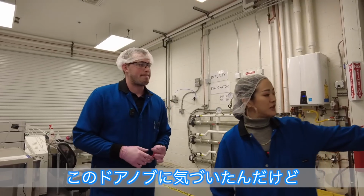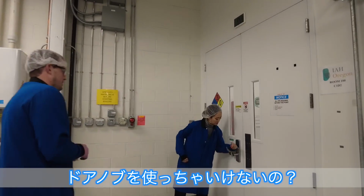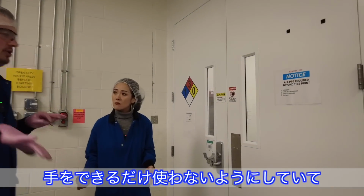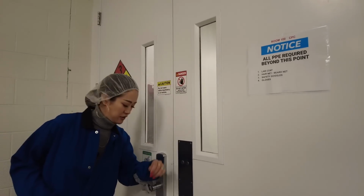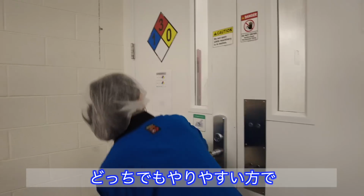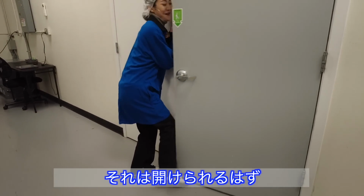And I even noticed that, like one of these, you're not supposed to use the... Yes. At all times, we're trying to prevent using our hands to touch anything. It's a GMP thing. Oh, is it to the right? Whichever one's easier for you. It's so hard. Yeah, but you get used to it. It is. Yeah, you should be able to do that one.